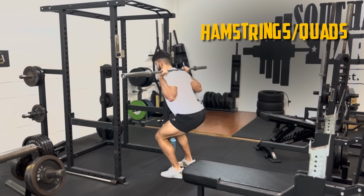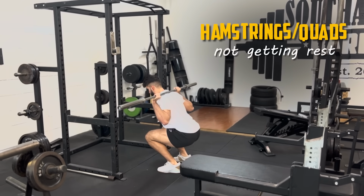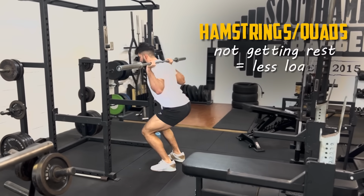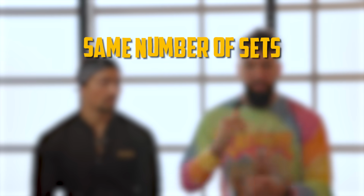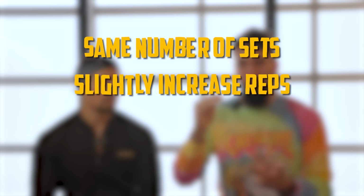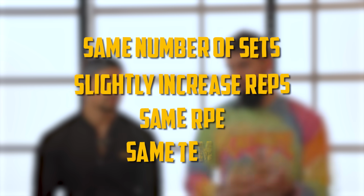So for back work, for example, as you mentioned, it is a bit easier, so you can use more load. For hamstrings and quads, for example, if you're doing lengthened partials on squats, because you're essentially not giving yourself a rest, you may actually find that the load you need to use drops a little bit. So it depends on the exercise, you may need to experiment, but at first I'd say start around the same number of sets, maybe increase the number of reps slightly if you're around 5 usually, keep RPE the same, and keep tempo and stuff the same.